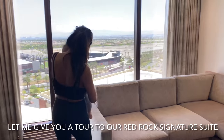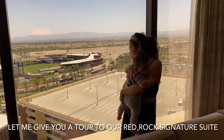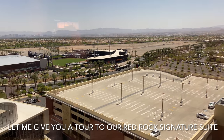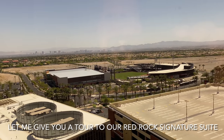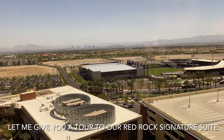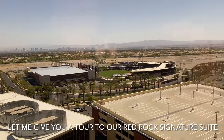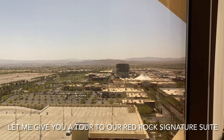So tired. And this is our view. Maybe you cannot see it because it's against the light. You can see clearly. Here it is. The Strip over there, the arena, City National Arena, the stadium. What's in there? That's the Summerlin Mall. Oh, okay. That's very close to Red Rock Casino.